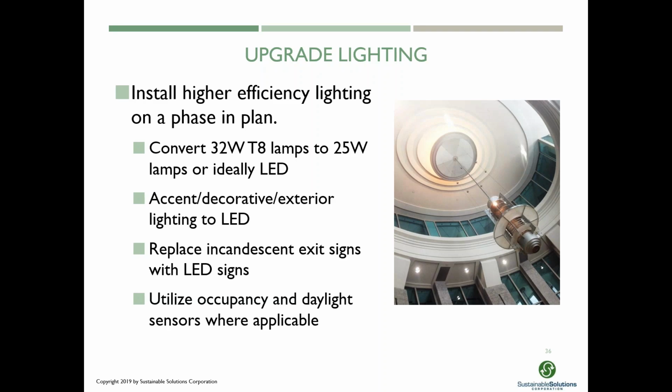Another one would be any kind of accent, decorative, or exterior lights going to LED. Definitely an important move. Incandescent exit signs should be replaced with LEDs. The nice thing is the LED technology compared to even 2 years ago is way more advanced now. We're able to really utilize that information and get those LED lights and integrate them in. There's also rebates for a lot of them.